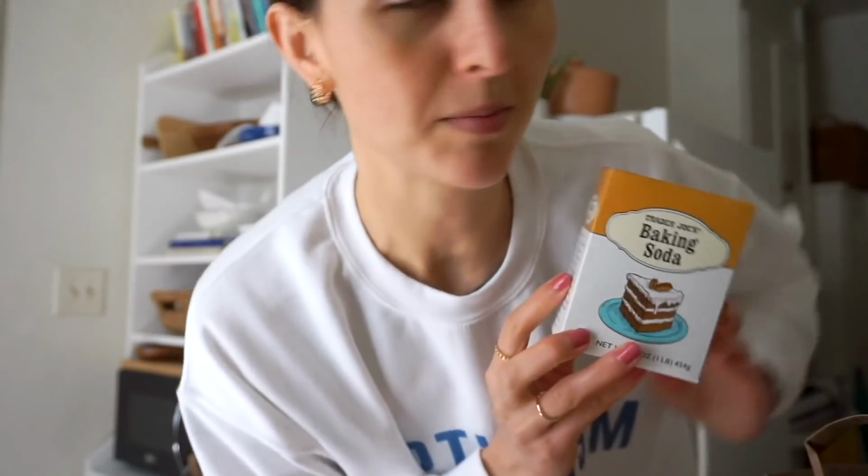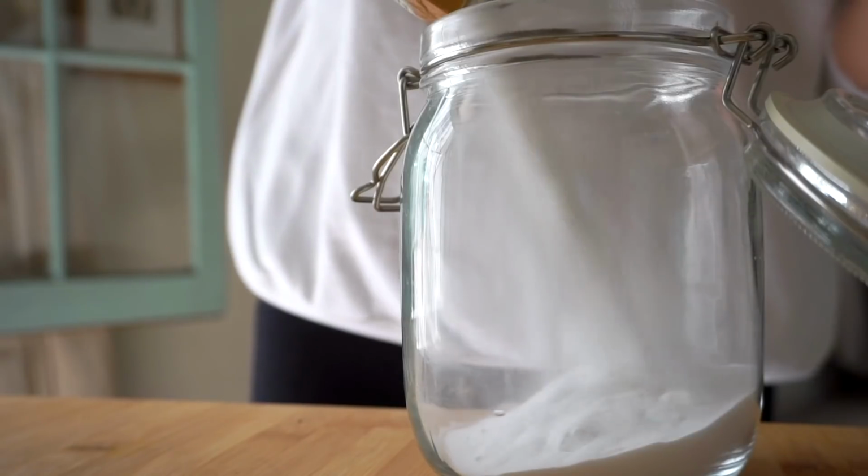Baking soda because I'm gonna make zucchini bread. And zucchini. And that's it. I really want to make one of my air fried BLTs.